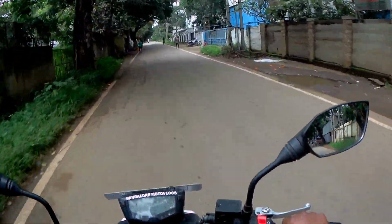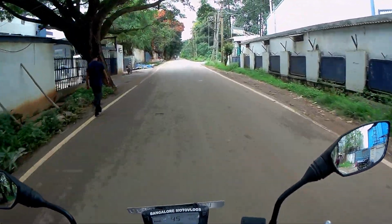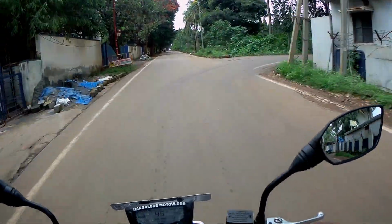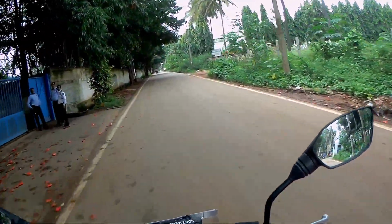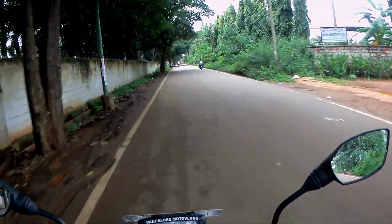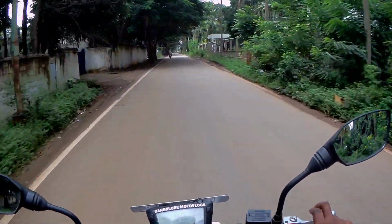If you see this video, you will get to know. I will show that video in a minute. He applied the brake, but he didn't stop at the exact moment he was thinking. So it directly came and hit the bike's indicator, near the silencer. This is what happened. That's why the indicator is broken.